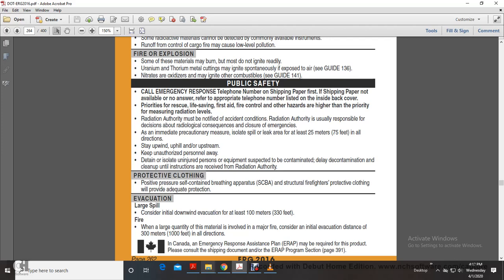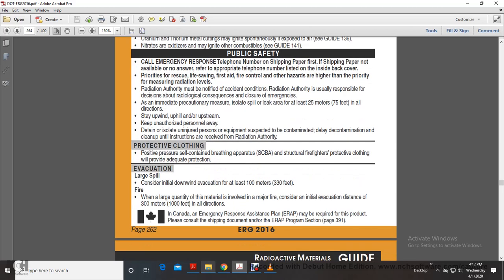As an immediate precautionary measure, isolate the spill or leak area for up to 75 feet in all directions. Stay upwind, uphill, upstream. Keep unauthorized personnel away. Do not detain uninjured persons; isolate those suspected to have contamination. Cleanup should only proceed after radiation authority approval. Protective clothing: positive pressure self-contained breathing apparatus and structural firefighting protective clothing will provide adequate protection.